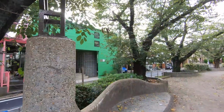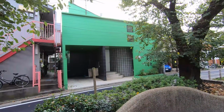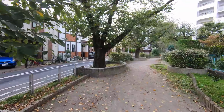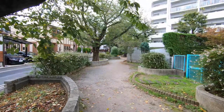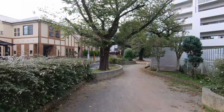It's kind of a nice house though. Greenhouse. I'm not sure if I would personally like a greenhouse, but it's nice. It adds color to the cityscape. But yeah, this little path is very pleasant to walk through. Early in the morning especially, it's nice.